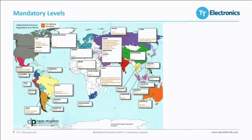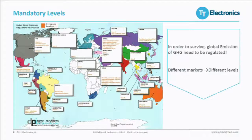Looking to this global map, we see many colored countries, which means there's some emission regulation in charge. Generally speaking, in order to survive, global emission of greenhouse gases need to be reduced and therefore regulated. Currently, we face different legislation levels on different markets. This needs to be regulated or harmonized during next years, I would say.